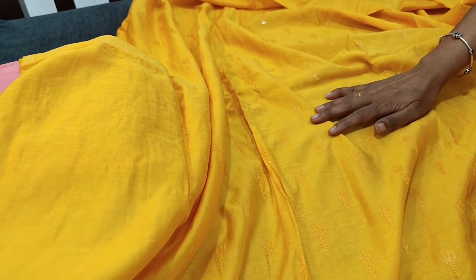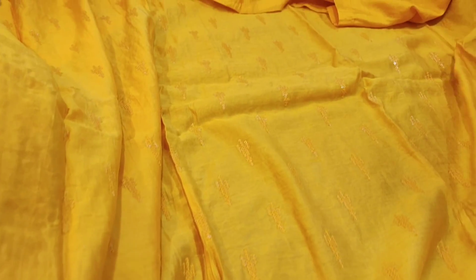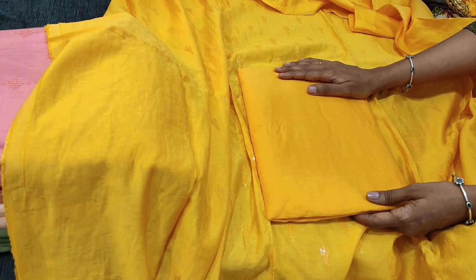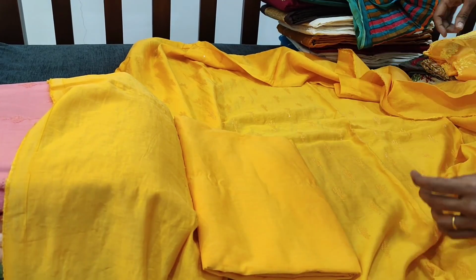So in the front side of the top, we have a beautiful thread and transparent sequence detailing that comes on the front side of the top, and it's plain at the back. The fabric is thin, lining is needed. It's a kind of tone to tone set. Matching pure soft cotton fabric is provided, which can be either used as a lining or as a bottom.